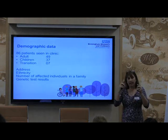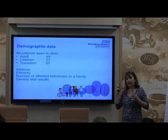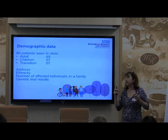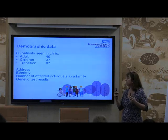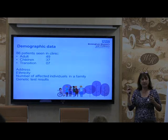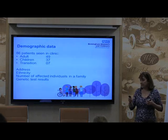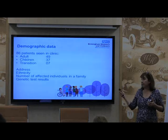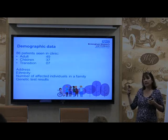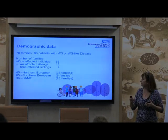So I've looked at all the patients that we've seen across both sites. And I think we have seen, over the years, 86 patients in clinic: 49 in the adult clinic, 37 in the children's clinic. And 7 have gone through transition, I make it. But I think there's quite a few young adults who are about to be transitioned from the pediatric to the adult clinic. I've also looked at the addresses of the patients, their ethnic background, the number of affected individuals in the family, and the results of the genetic tests.